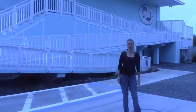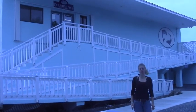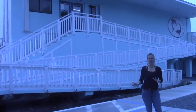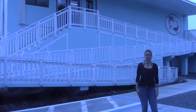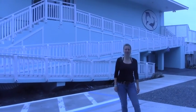Back to Dolphin Plus for our natural swim with dolphins. There are many different dolphin swims you can do, but we chose the one that is structured and they help us to participate with the dolphin, play with the dolphin, and have a swim with the dolphins. And we are on Key Largo, Dolphin Plus in Key Largo.